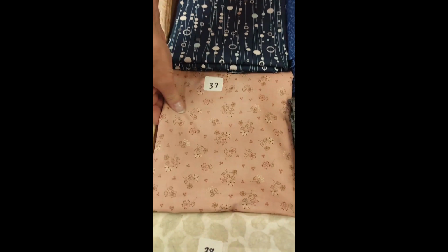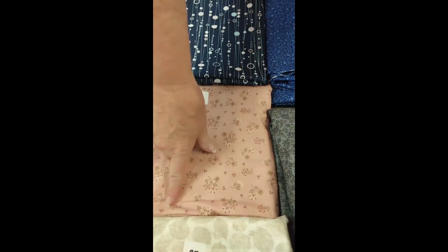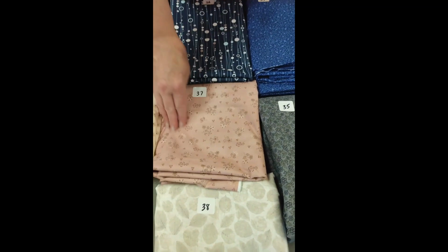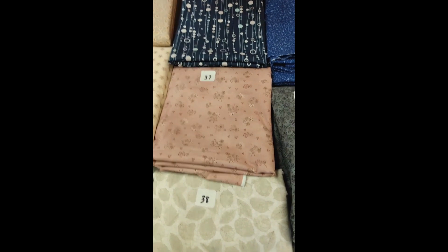Number 37, Henry Glass Cherry Blossoms. This was a very popular line we got in. It is a dusty mauve pink. 1 3/4 yards at $11.80 a yard.